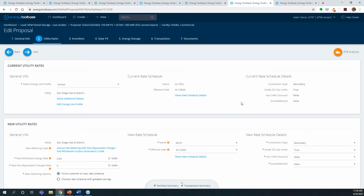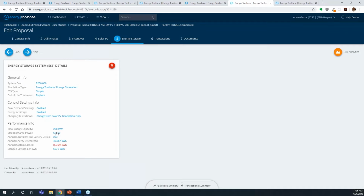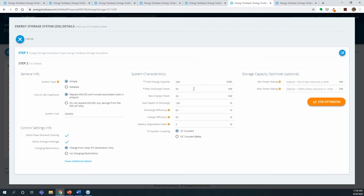Again, I've got the ALTOU to DGR rate switch set up just to give context on the storage side. This one, I'm going to run a 4-hour duration battery. Brad was talking about the next tracker and the flow battery. We are also very much fans of the flow battery, long duration guys. And in fact, I think in a lot of cases, when you're longer duration, NEM paired storage becomes even more important because you just have more capacity that you need to unload.